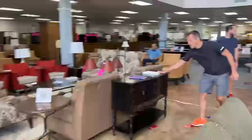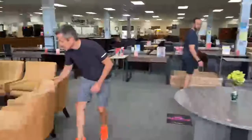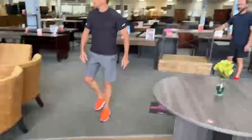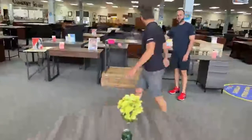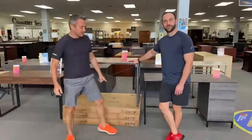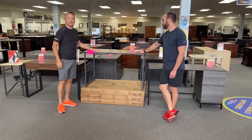$129. Let's go show them this beauty. $29.99. Deal. Okay, this sexy desk. And the nice thing about it is if you want to take a little George Costanza nap underneath here, no one will ever see you down there. If you want it in the box and you want to build it yourself, this is great. Here's the box. If you don't, we'll build it for you. It's $129.99 either way.